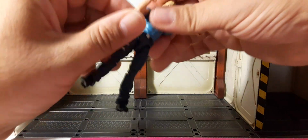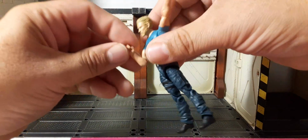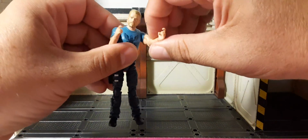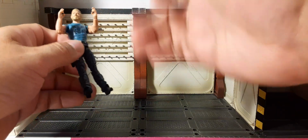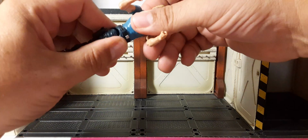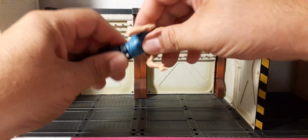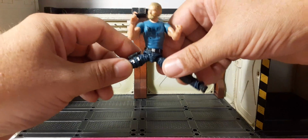Elbow, we have single joint. This hand, we have the down and up, and rotation 360 all the way around like that. And then on this one, same thing. So we don't have any in and out, we have two ups and downs. No chest articulation. The waist, 360 rotation, kind of stiff, don't want to break it. Do have some ab crunch, side to side range, looks good. For the legs, about that much.